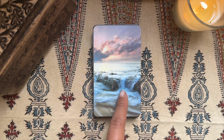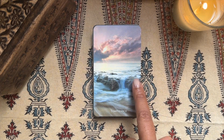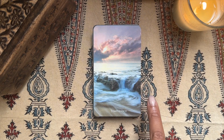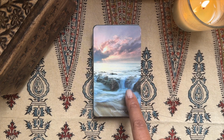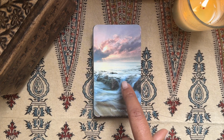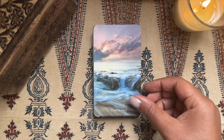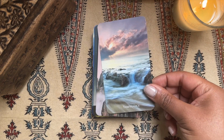This reminds me, for some reason, of that little dip in the original Temperance card in the Rider-Waite-Smith. You'll see the foot of the angel dipping their foot right there, so they have to step down a little lower to get into the water. That reminds me of that particular imagery, but it's an overall beautiful card.